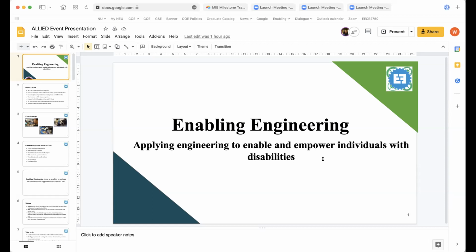I'll start by describing the big picture. So Enabling Engineering is an innovative group. It does some very interesting, challenging things, and it has kind of a broad scope. So to explain to you what it's about, I'm going to take you back to the beginning, how it was formed.